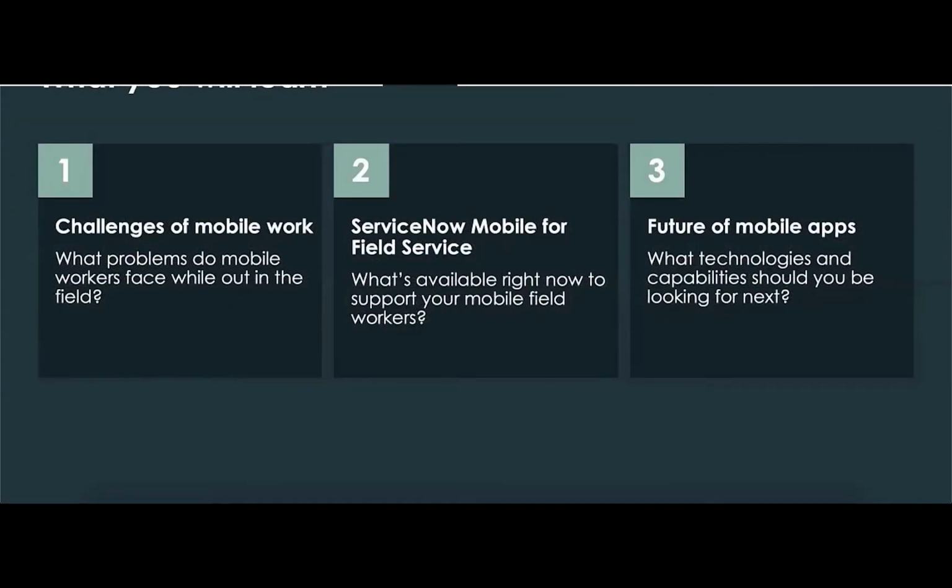What you'll learn from this session are really about the challenges of mobile work. Field service is challenging work, and your mobile workforce does not have it easy. We'll learn what tools ServiceNow enables to help the mobile workforce do their job efficiently. We'll also talk about what's coming as far as the future of mobile apps and what technologies and capabilities you should be looking at to really optimize your mobile workforce.